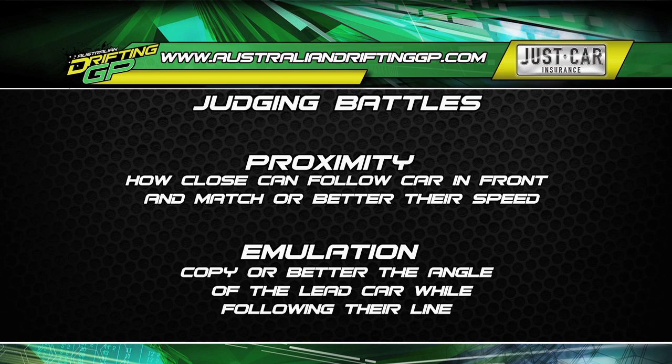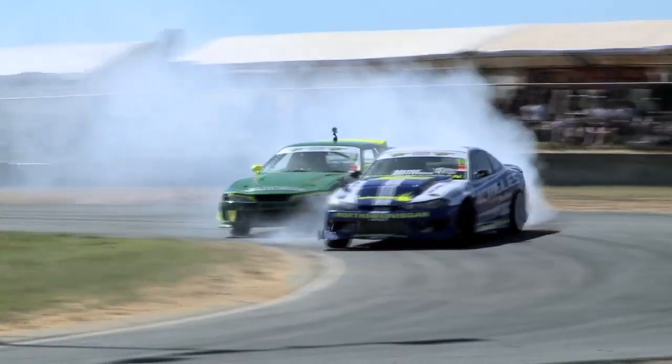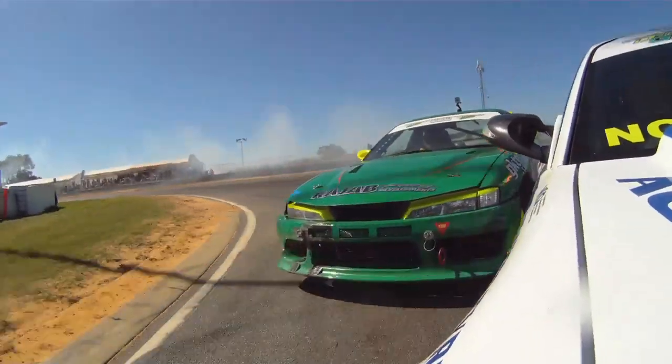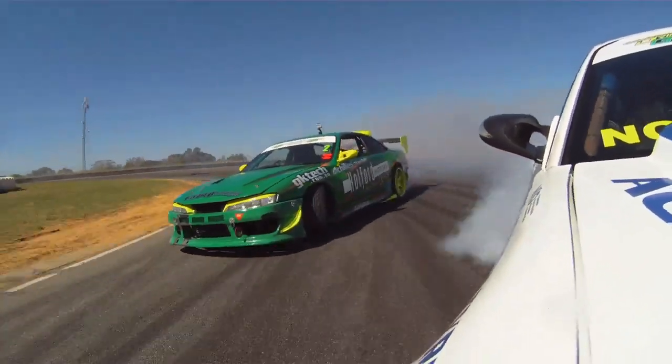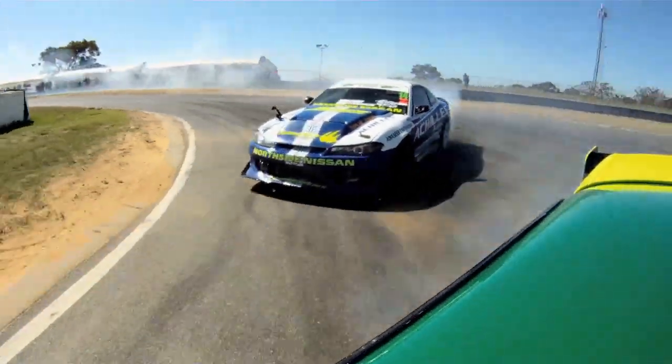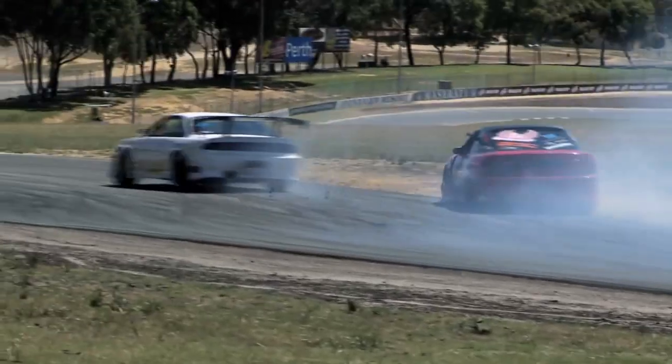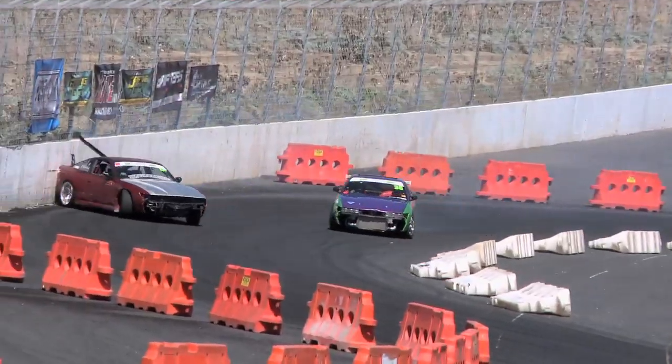Drivers go head-to-head and they are then judged on their proximity and emulation. Basically, the aim is to drive as close to the car in front and copy or better their driving. Each driver gets a lead and follow run, and 3 judges choose a winner or a rerun. It makes for fierce racing and action that can't be beat by any other motorsport.